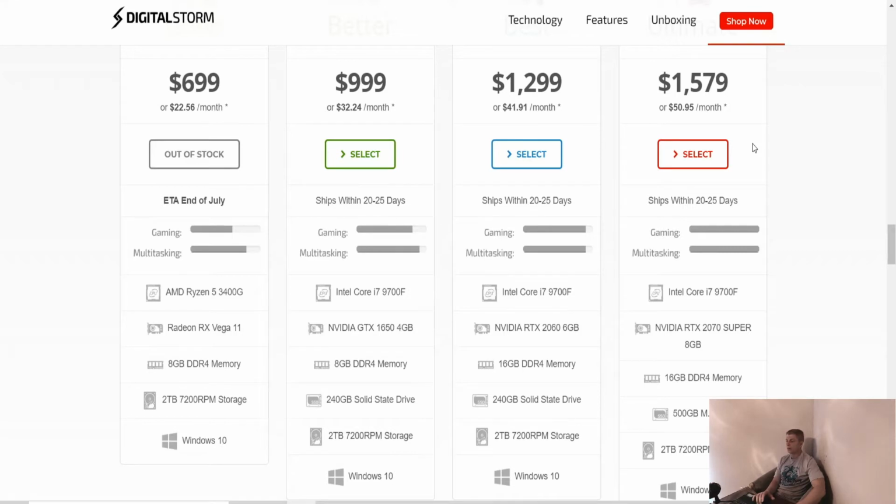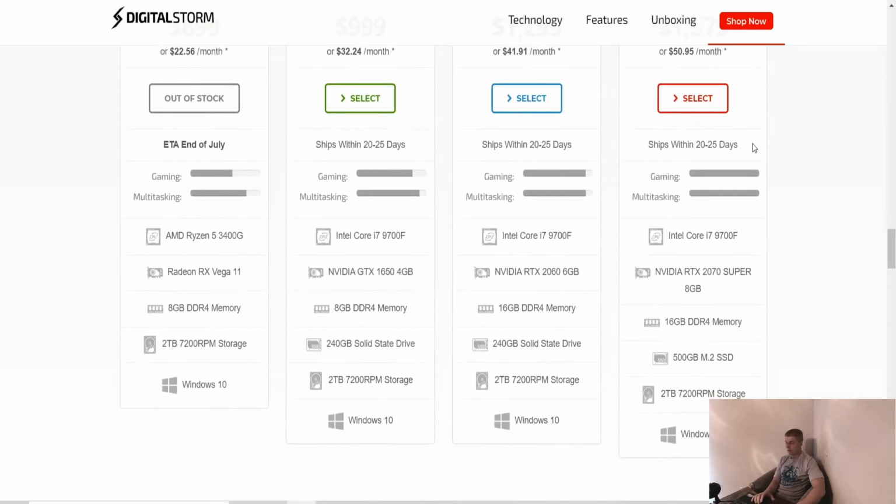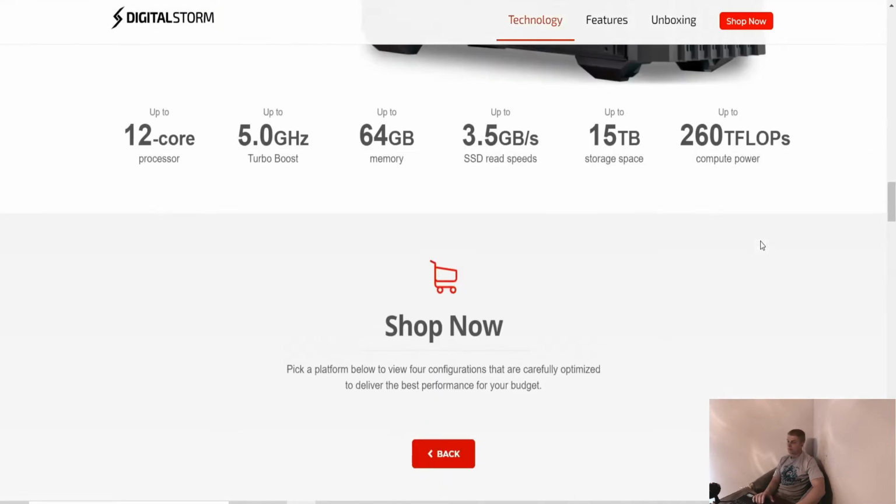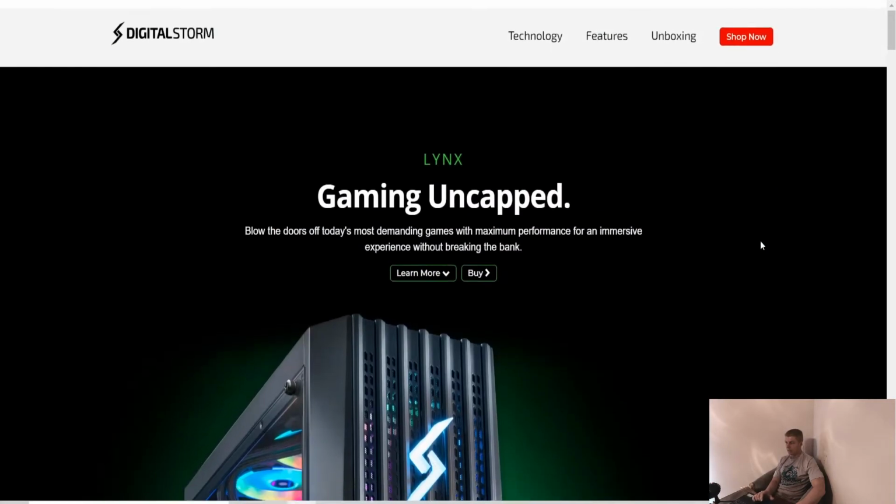But then even over here, the $1,500 computer. You know, you're getting an i7-9700F. This is a locked CPU because it's not a K, and it doesn't even have the integrated graphics in it. Comes with a 2070 Super, which is fine, I guess. But for $1,600, I don't feel like I would be getting a great value out of this computer. So I don't think that this is really a great option.